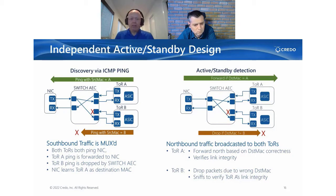Once we get through that, when the NIC is sending northbound traffic, it is tagging the northbound traffic with the MAC address that it learned from the ping commands. So the NIC sends the traffic tagged with TOR A's address. It's received by TOR A, and TOR A knows to forward that because it has the correct destination MAC address. It can verify the link address, and it can send that on northbound to the rest of the data center or indeed to the world. TOR B knows it should drop those packets because they have the wrong destination MAC address. However, it can be sniffing those packets all the time because it's receiving them in any case, and it can use that to monitor TOR A's health.